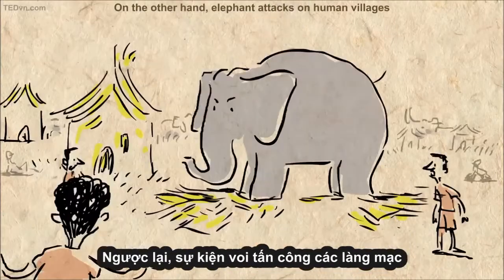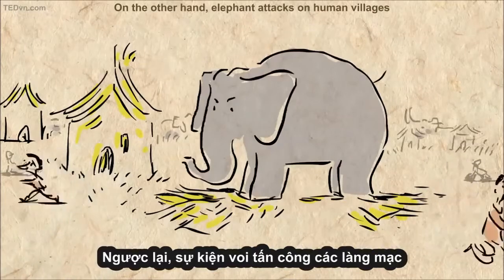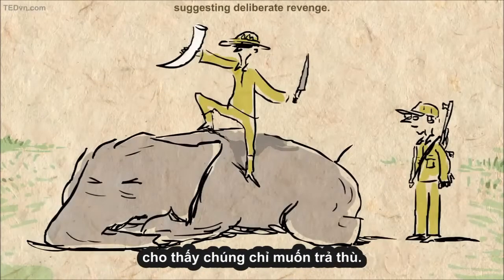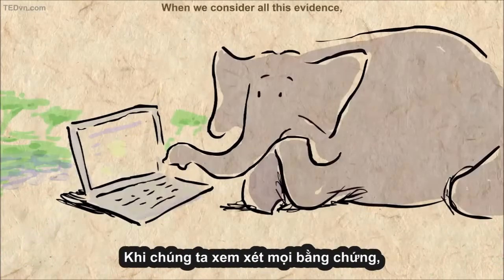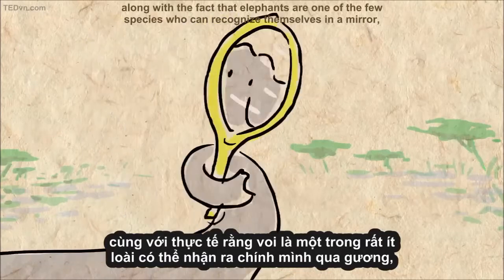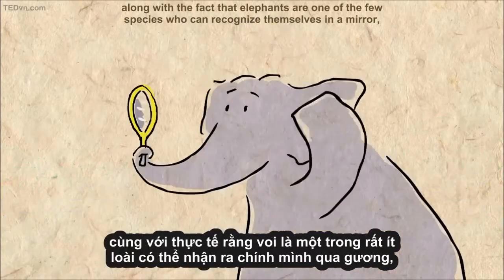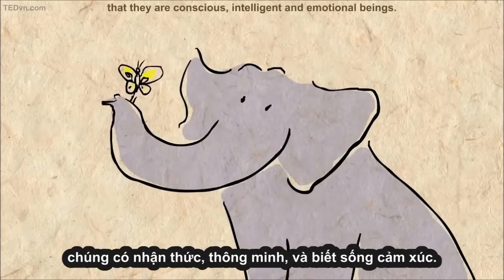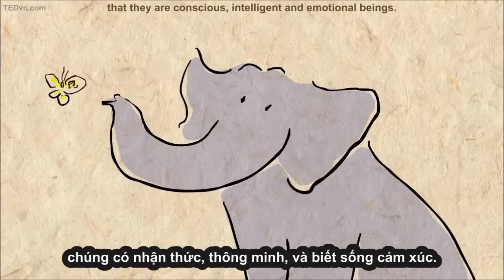On the other hand, elephant attacks on human villages have usually occurred right after massive poachings or cullings, suggesting deliberate revenge. When we consider all this evidence, along with the fact that elephants are one of the few species who can recognize themselves in a mirror, it's hard to escape the conclusion that they are conscious, intelligent, and emotional beings.